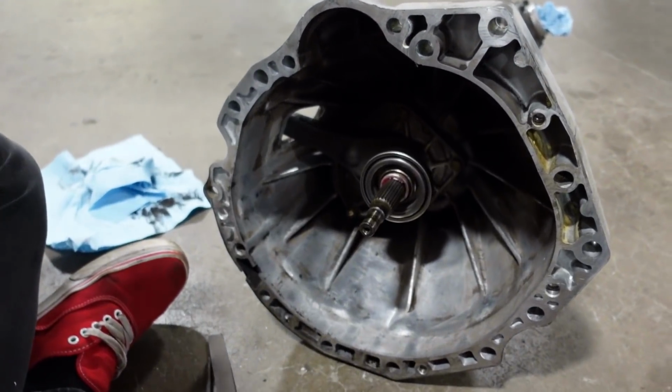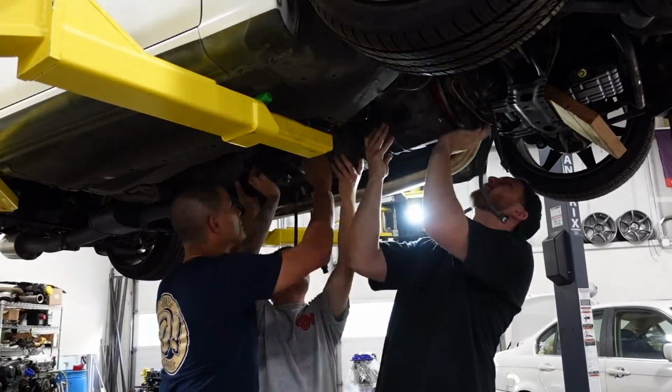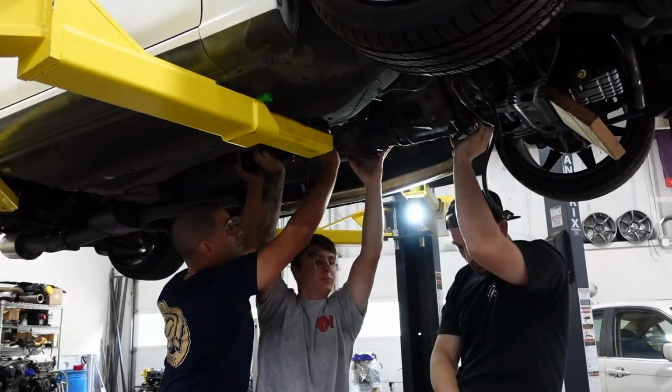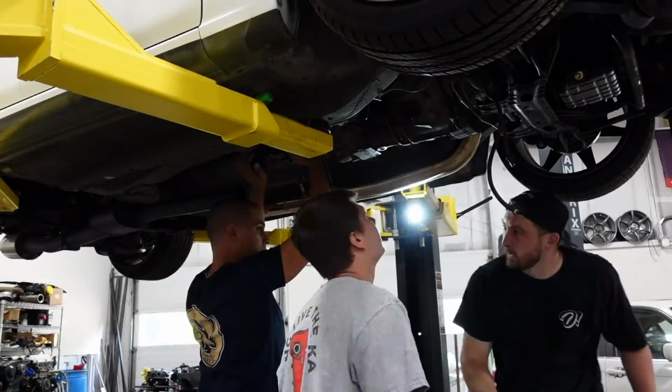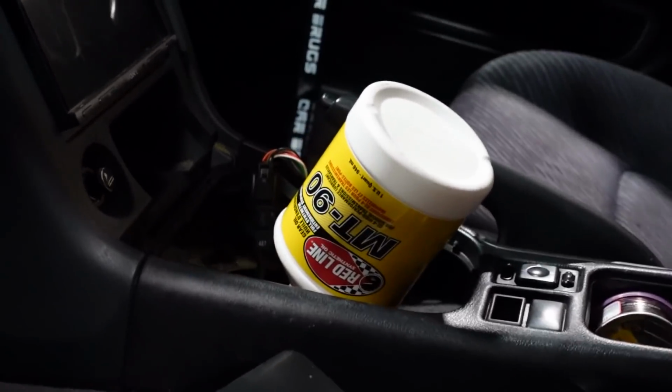All right, let's get this in together. Let the fun begin. All right, so the trans went in actually pretty damn smooth. They either slip in right away or you're fighting it the whole time. So before we knew it, we kind of attached everything already. So we are ready to go down, put some fluid in it, and hope everything's great. Give it that good stuff.